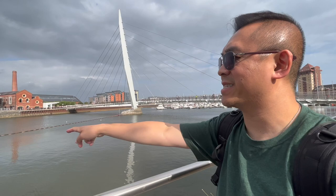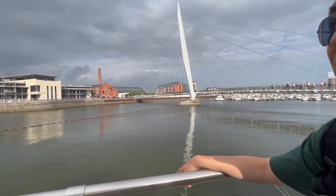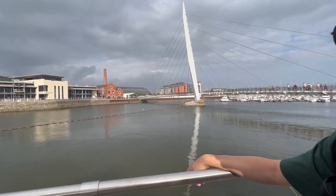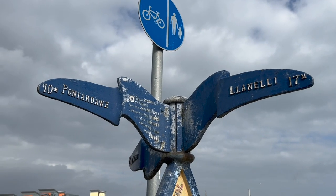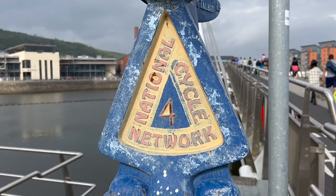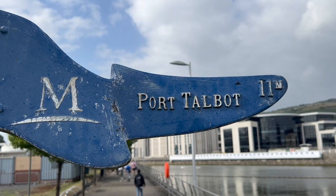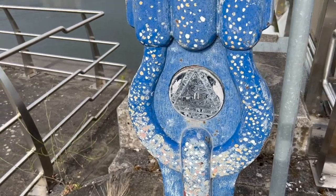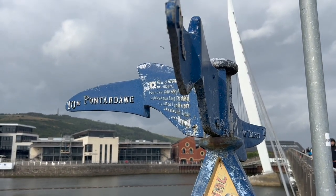I think this would be an ideal place to have some boat races because I think it's kind of cordoned off over there and it seems like it might be possible, but I'm not sure it is. I like this signpost from the National Cycle Network and it's got the names of various places around Wales. Not many of them I could pronounce and you probably wouldn't hear me in the wind anyway.